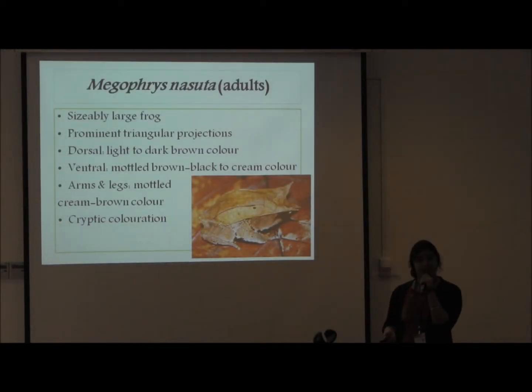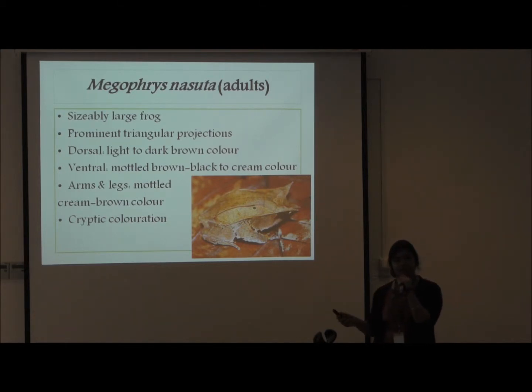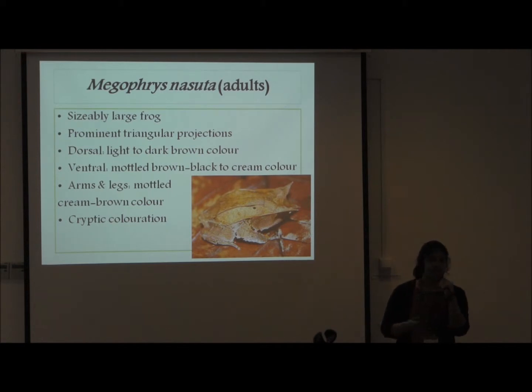So this is a pretty large frog. The females can go up to 16 cm. It's got prominent triangular projections, and it's generally brown in color. And these morphological characteristics, the triangular projections, the markings on its back, the fact that it's brown and it looks like a leaf, actually aids in its camouflage abilities. So if you're on a forest floor and you look on the ground, you probably won't be able to see the frog unless you're looking hard and closely.